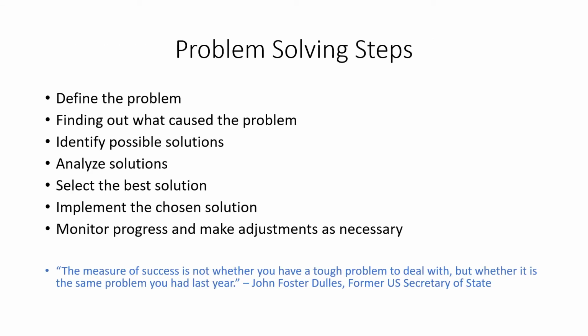If you were to Google problem-solving steps, you'd find a wide variety of different models for problem solving. Some would have just a few steps, while some would have a lot of steps. However, they all agree on the steps listed here on this slide. The very first thing that you need to do when solving a problem is to define the problem. What is it that you're wanting to solve?